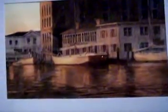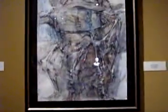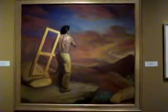Susanna Hart Tomer, Harbor Dusk. Marie Regal with Crucifixion 1. Some skeletal aspects in this. Constantine Kermes with Verdant. That's a watercolor. We have a larger picture here by Al Torres, The Journey. It's an oil painting.